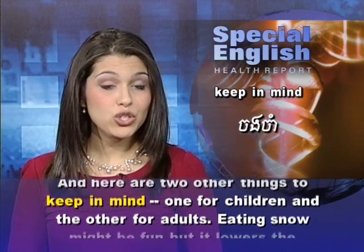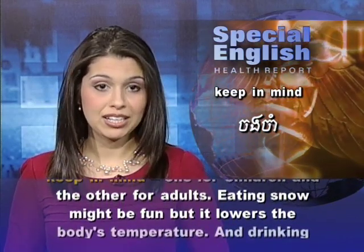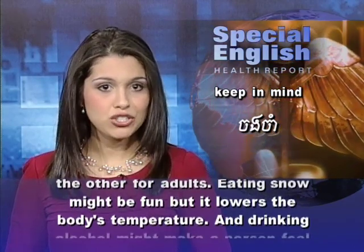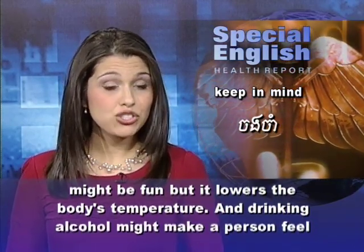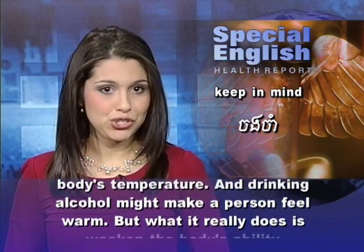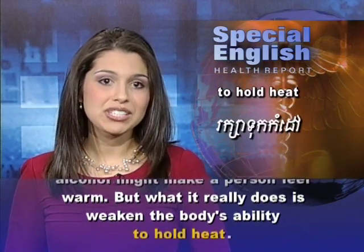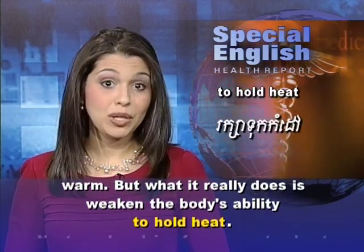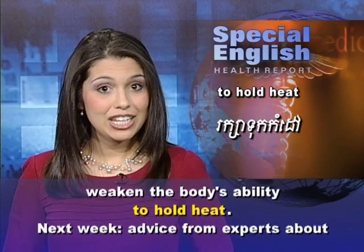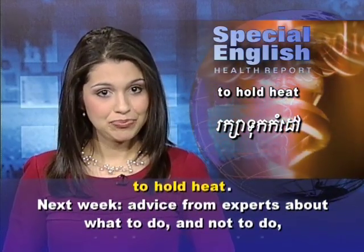And here are 2 other things to keep in mind, one for children and the other for adults. Eating snow might be fun, but it lowers the body's temperature. And drinking alcohol might make a person feel warm. But what it really does is weaken the body's ability to hold heat.